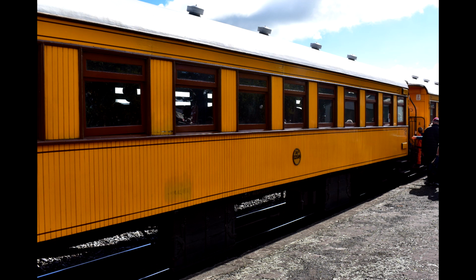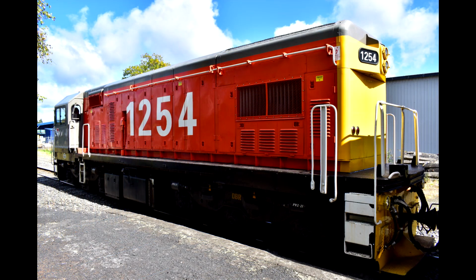I was allocated a seat on board AA 1258, the first coach behind the locomotive. And here's the uninterrupted sound of the DBR's V8 prime mover as the excursion left Matamata.